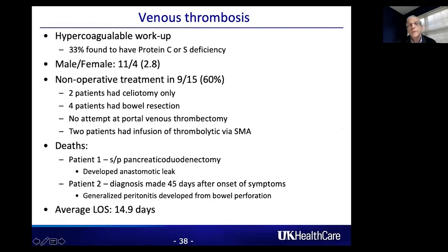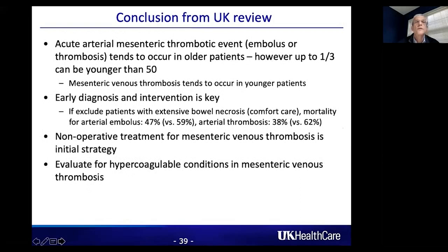One was a patient that had a pancreatic duodenectomy who developed an anastomotic leak and likely died from complications from the leak. And the second patient was a patient who had a very delayed diagnosis, 45 days after the onset of symptoms. And by the time it was figured out, he had generalized peritonitis from bowel perforation. And again, a fairly long length of stay. Our conclusion from our review is that mesenteric ischemia tends to occur in older patients, but they can be in younger patients. Early diagnosis and intervention is the key.